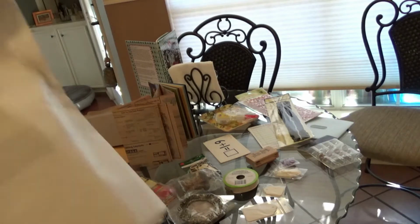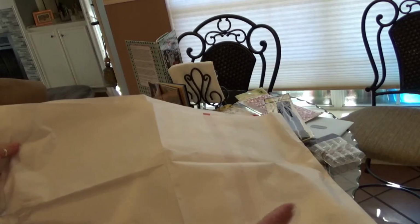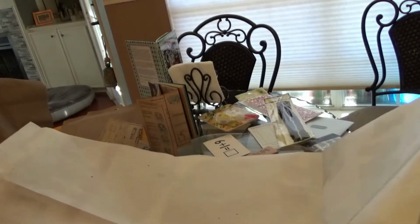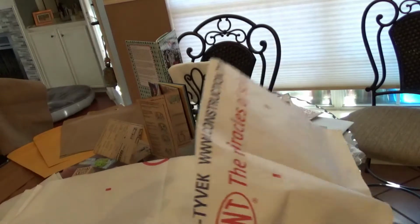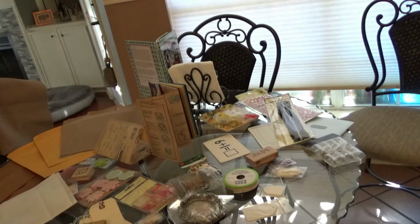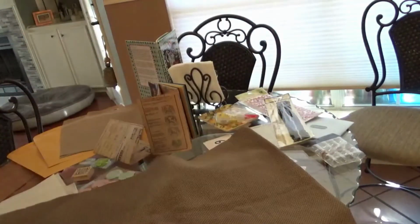Okay, now this, and I don't know if I can show you how big it is. Okay, that's 24 inches probably. But look, that's folded in half and then in half. So I don't know, 6 feet, 8 feet. But look what it is. What is it, you say? Oh my gosh, it's Tyvek. I love Tyvek. And I grabbed the envelopes out of the mail, and I just, Tyvek is gold. So I use it on all my journals. I love it.